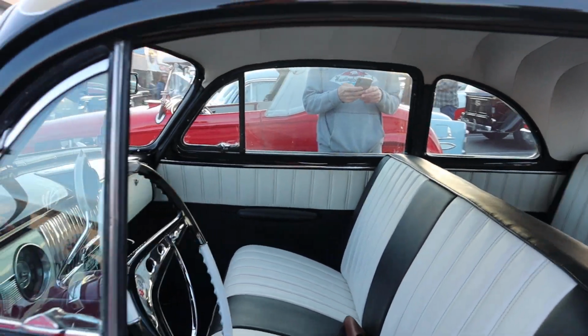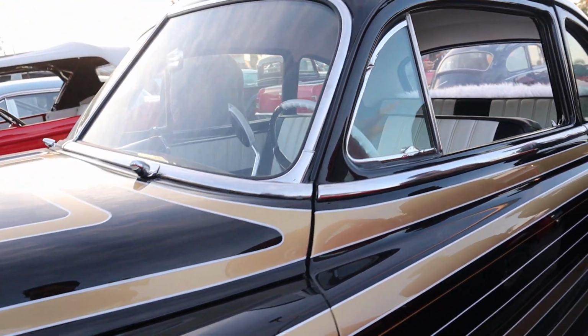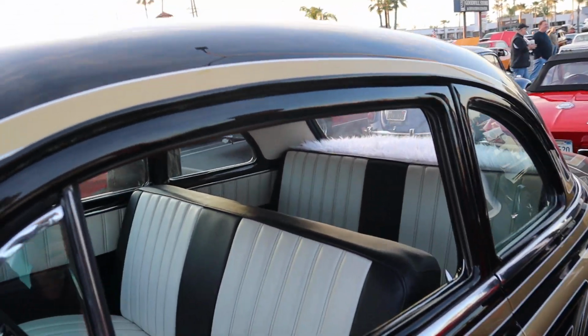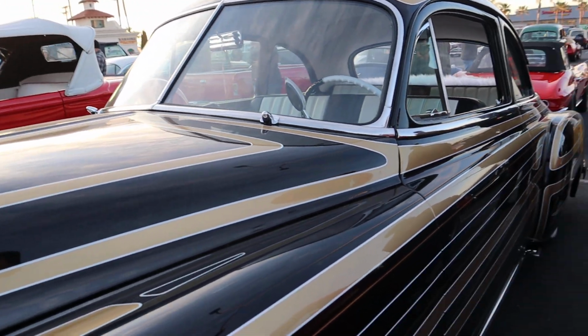I didn't get a chance to see it. Oh, really? I'm driving by right now, and I'm like, oh man, I'm glad it's here. I got to go take a look at it. This is beautiful, man. Didn't you get like a show trophy or something? I think you got something for it. This thing's amazing. It's insane. It's beautiful.